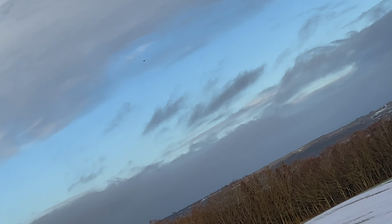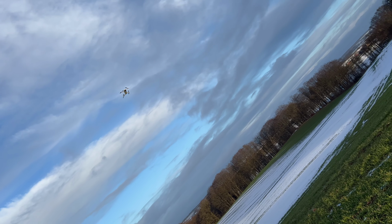So it's very windy right now. I don't know if you can see it. I can't even see it. It's right there. It's very windy right now, so I'm not sure if we're gonna get this drone down. Oh yeah, it's coming right there. Perfect.